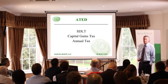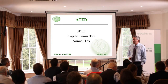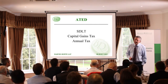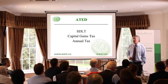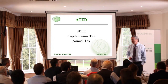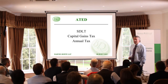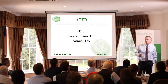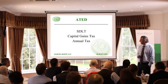ATED, annual tax on enveloped dwellings, is now becoming more and more in point. What this basically applies to is residential property inside a company or a trust or some vehicle, in other words, not owned by individuals. And it affects stamp duty land tax, capital gains tax, and there is an annual tax on the property, which we'll have a look at in a moment because it's quite severe.